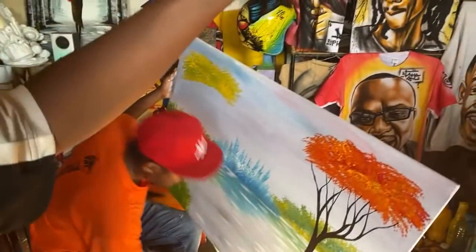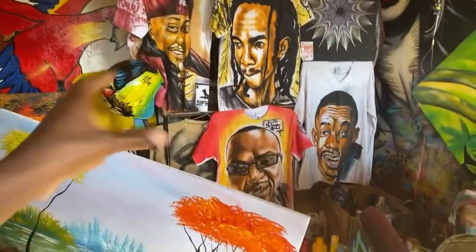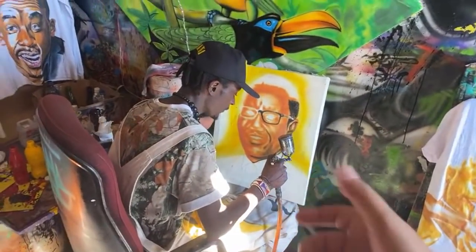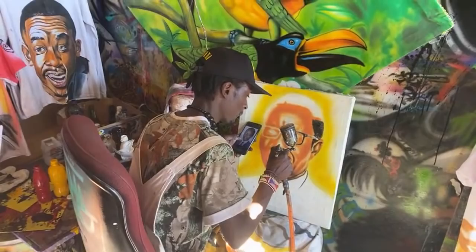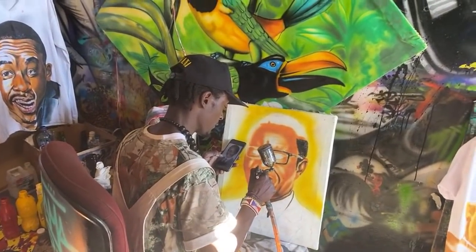But here, usually what they like most is these kinds of portraits. Yeah, portraits. They do it on the motorbikes. They can paint on vehicles. Do you actually know the guys that make the paintings on the vehicles? He's one of them. Okay. So I can see with the spray. Yeah, with the spray. He'll explain to you everything, how he does it. Like right now, you can see it's a portrait of a person he was given to do. Oh, that's amazing.